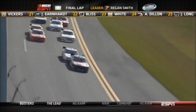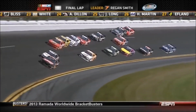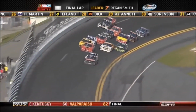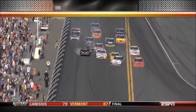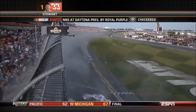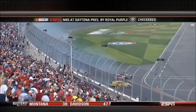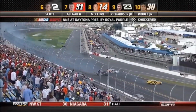See, Tony Stewart just bulled his way through there to get an opportunity, and he's going to have it too. Final corner at Daytona. Who's going to get here first? Regan Smith 7, Keselowski 22, Stewart 33, and contact! Smith turned around. Tony Stewart is going to win this race. And a terrible crash coming to the finish. This is a big, big wreck. Kyle Larson's car with the front end severely torn off.